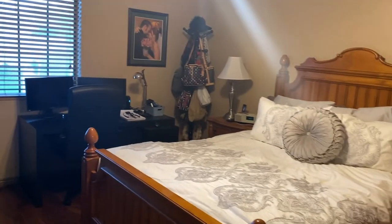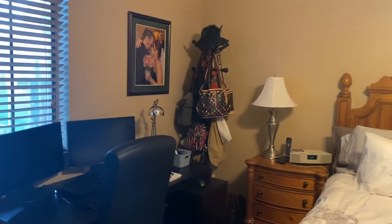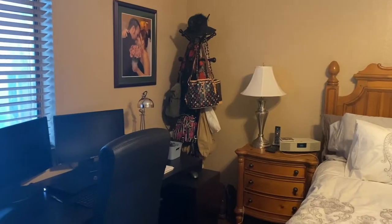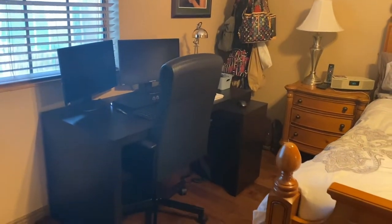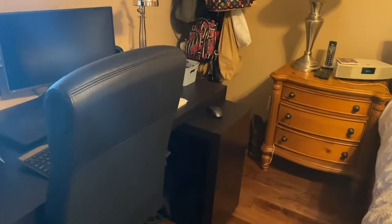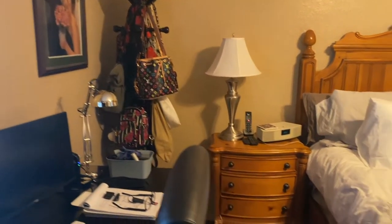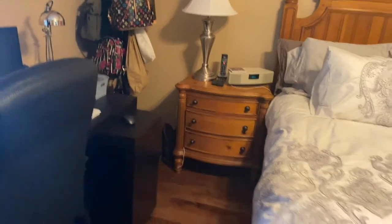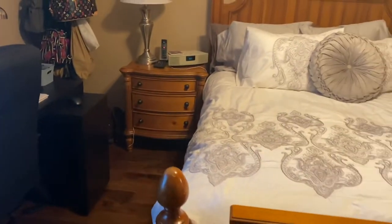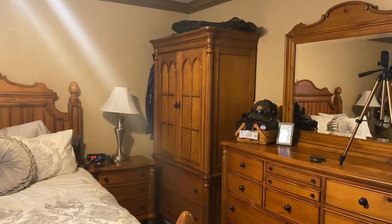Okay, well, it worked. And I ended up moving my hat rack back in the corner because we had the perfect spot for it. So here is his desk. That part over there slides out. We did end up having to move the bed over because he needed more space. It was too tight. And the armoire is over there in the corner.